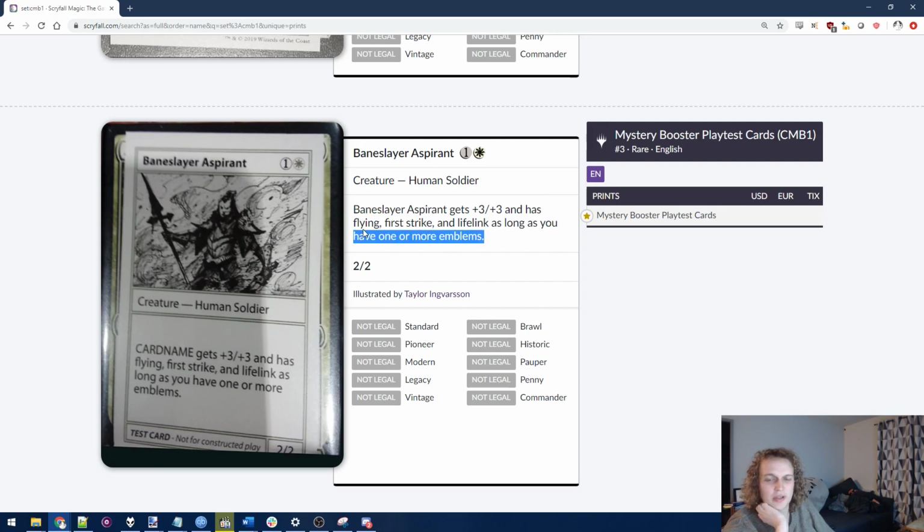Emblems really are only generated by planeswalkers, usually as like their alt or as a major downtick, and they just affect the state of the game permanently. Nothing messes with them. There's no way to remove emblems from the game right now. You can just try to mitigate their effects.